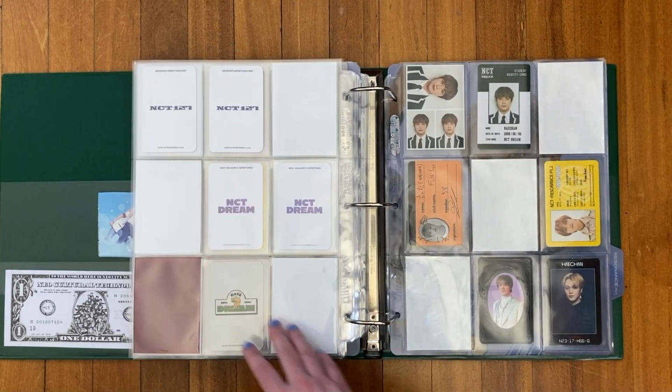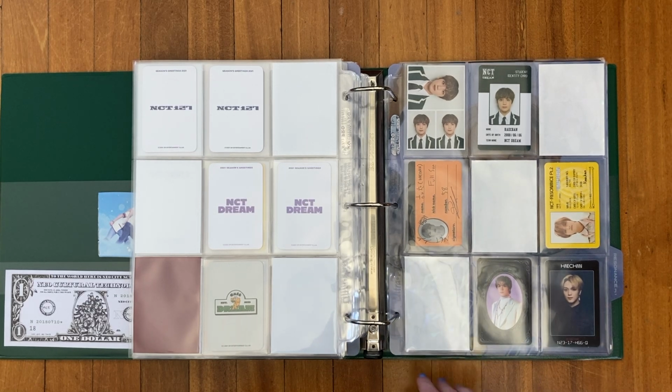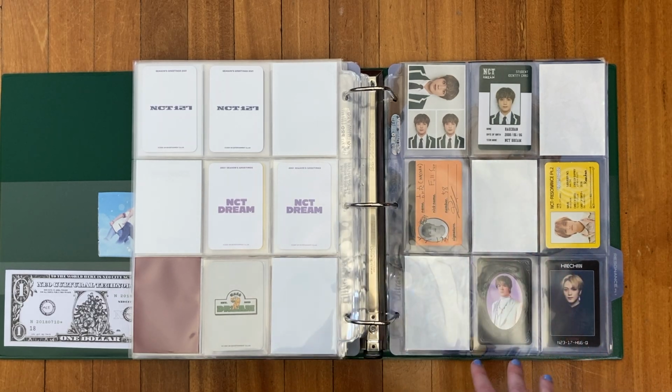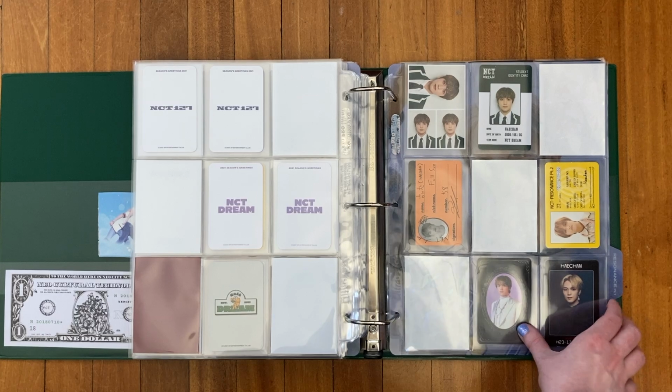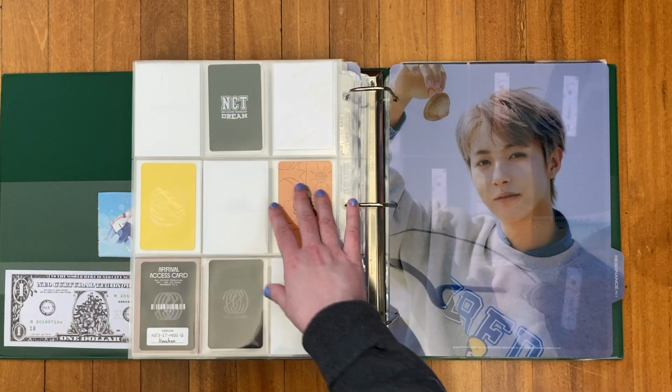Yep. And then at the very back, I have this sort of exile page. I really hate ID style cards. So all the ID style cards I keep at the very back on their own page, where I don't have to look at them all the time, because I hate ID style cards. So that's why I do that.